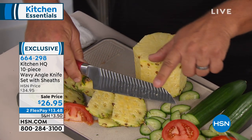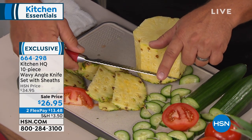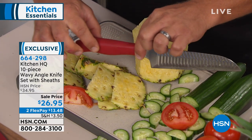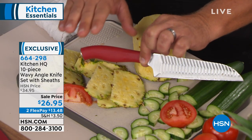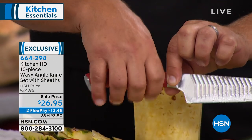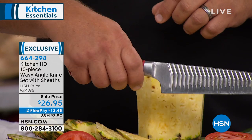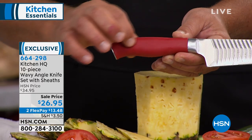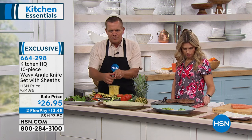Not only do we have that ripple blade, that ribbed blade, again, you can see those air pockets in there. The handle is so comfortable to hold on to. HQ has designed this knife with everybody in mind, okay? Whether you've got a large hand like mine or a small hand, it fits every hand perfectly. And it's got a grip. This is almost like a silicone on here, okay? But it goes all the way through to the end.